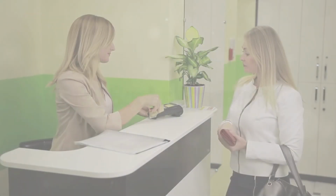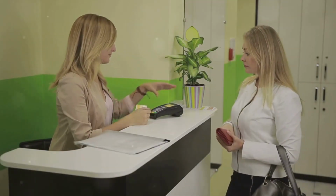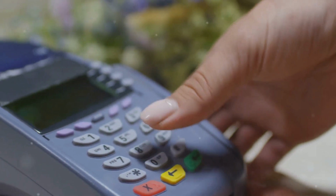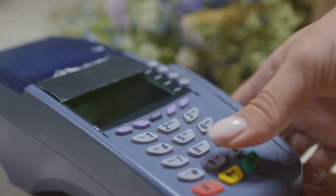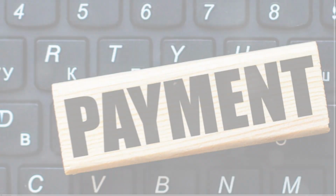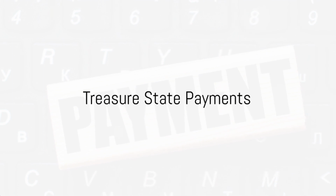Fourth, we have QuickBooks Payments. If you're already a QuickBooks user, their merchant services might be a no-brainer. It offers seamless integration with QuickBooks software, making accounting a breeze. However, if you're not already part of the QuickBooks ecosystem, their merchant services might not be as appealing due to their higher transaction fees.